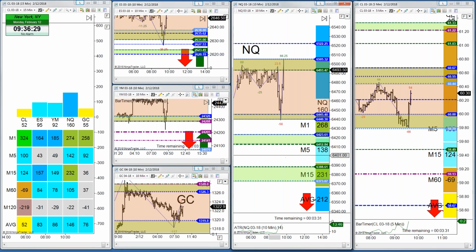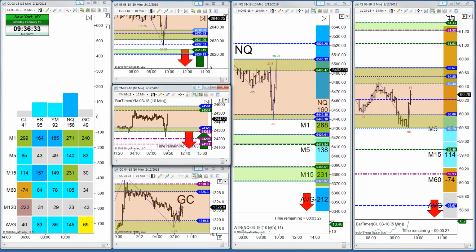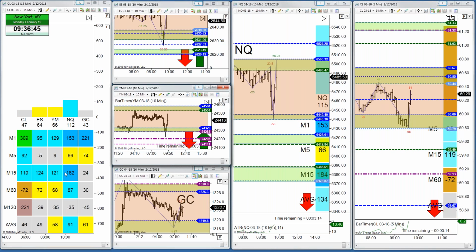Same thing will apply on the indices. You notice here how these things are reverting. We got M15 above 115, 120. Yes, so that's a buy tendency or bullish tendency as we speak. We just need to make sure that the lower time frames back it up, which are not there yet. It's quite mixed, which makes sense because the market just opened. So we just stand by.